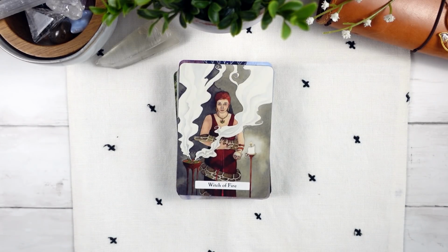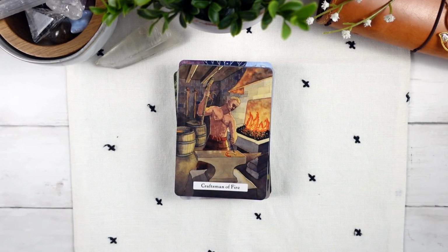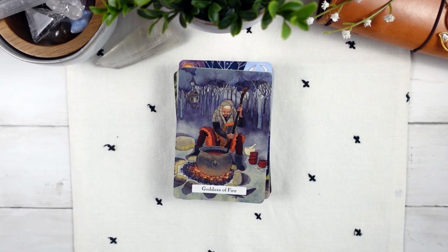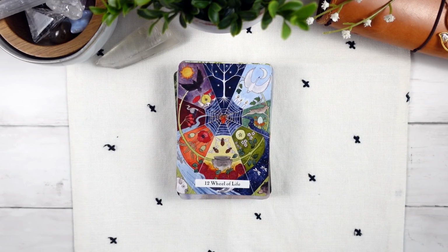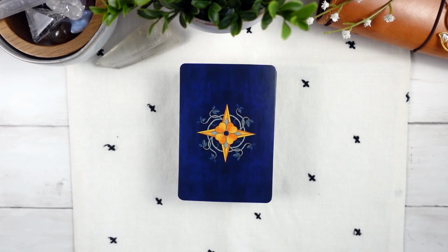As you've probably heard me or several other people mention, the majors are actually in reverse order. It starts with the World and goes down to the Pilgrim or the Fool. I think we just saw her a moment ago, but I really love the nature of this deck. I love the artwork. I think it's beautiful and the structure is really wonderful. So again, that's the deck that I have been working with through my deep dive studies for the last couple of months, and that is the Witch's Wisdom Tarot.